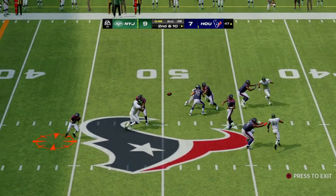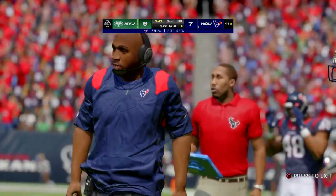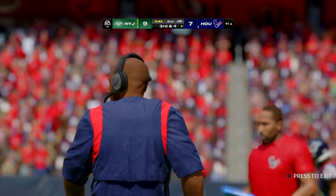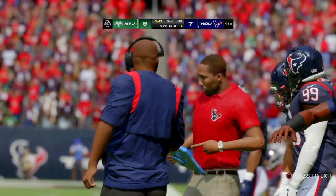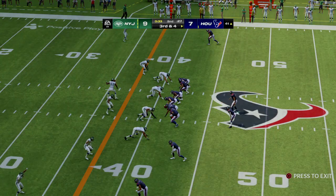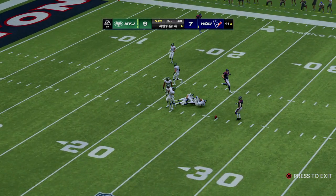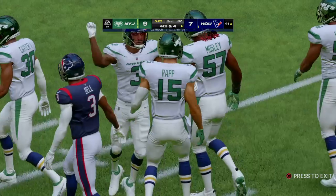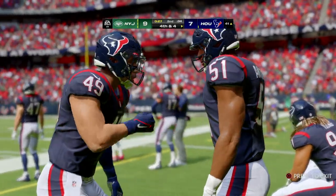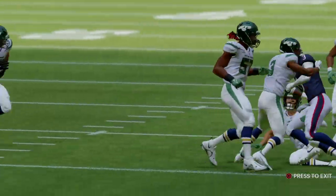And Stroud now to throw. He'll drop this underneath to Moss. They get 6. That'll leave them with 3rd and 4. Anytime they want to throw the football, there's pressure on the quarterback. They were getting after him, and they tightened down on the receivers and forced the incompletion.